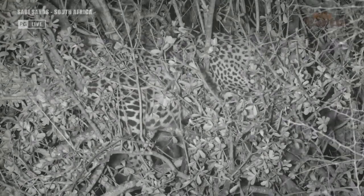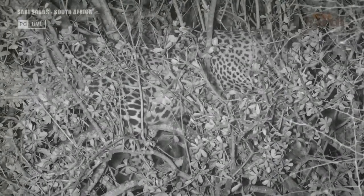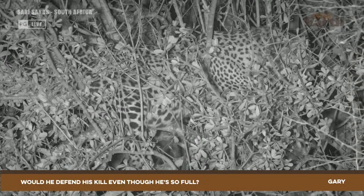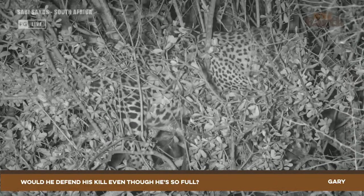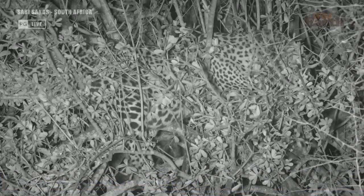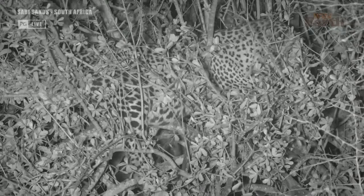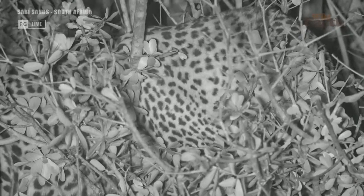Gary, you're asking would he defend his kill even though he's still full? Yes, very much. That's why he wouldn't even move away from there. We can't even see the kill because of the thick foliage. It's probably close to his mouth there. He's busy defending it from the leopard that is around here, that young male. Because another leopard can climb that tree to get it if he's not there. So the reason he sat there is all about defending that kill that he stole from that young male.